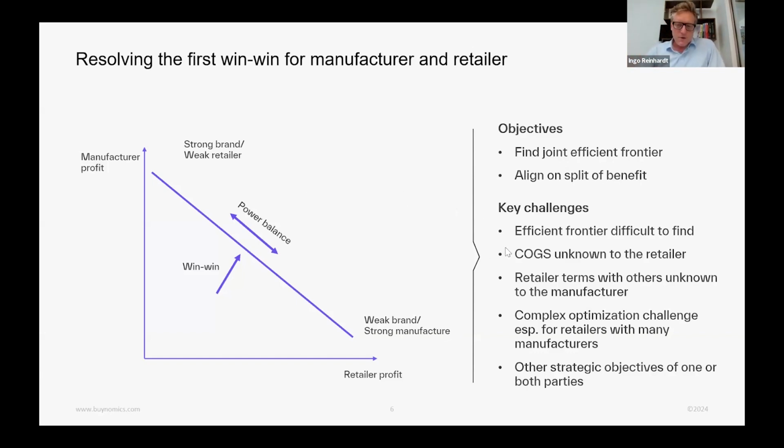There are, of course, a number of challenges. I think the most relevant, happy to discuss if you see other ones, are that both parties don't see the whole cake here. If we think in these pie charts, the retailer, of course, doesn't know the costs of the manufacturer, and therefore doesn't fully know what the revenue split is. The manufacturer doesn't know the retailer's terms with everyone else.